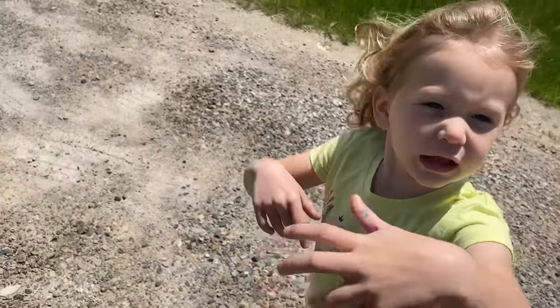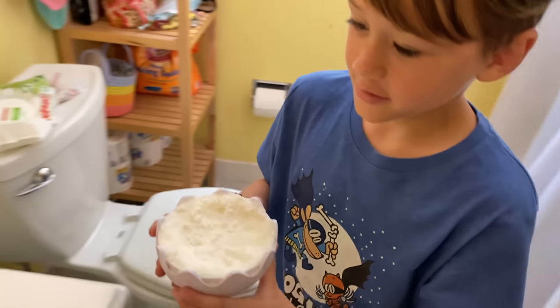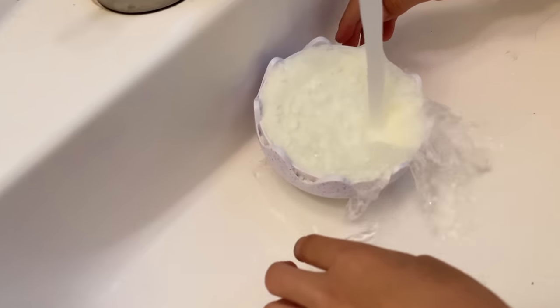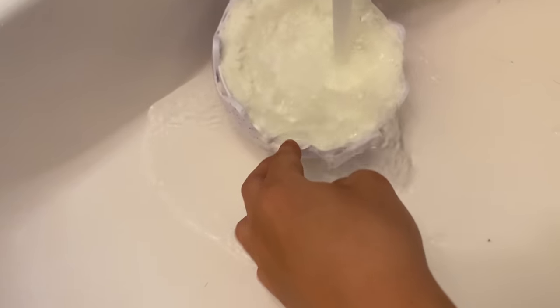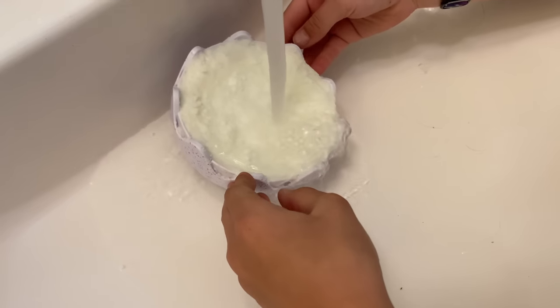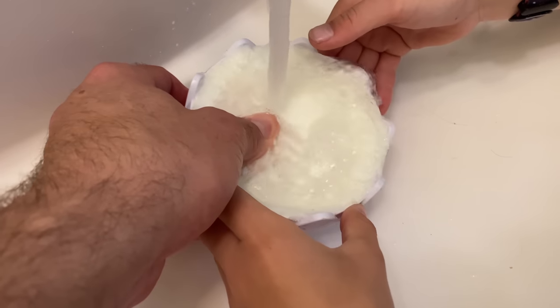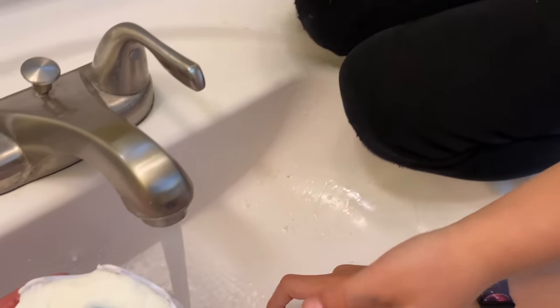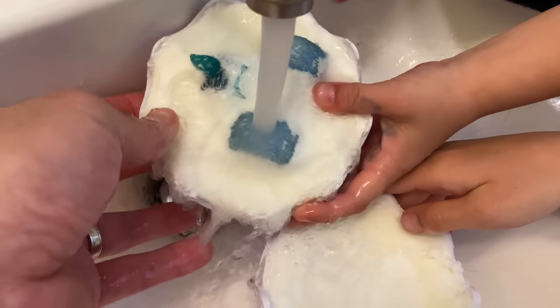Let's do it. Put it in the bathtub? Or the sink. You want to put it in the sink or the bath? Sink. Okay. This sure doesn't smell like a bath bomb. It does, kind of. Here, let's put it in. Okay, I'll do that.